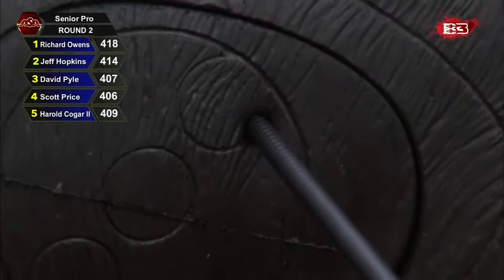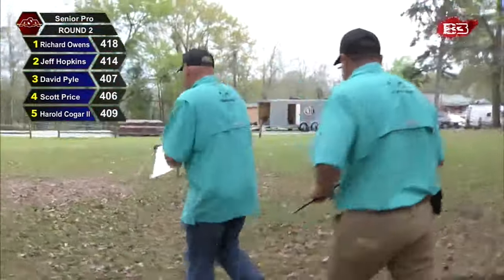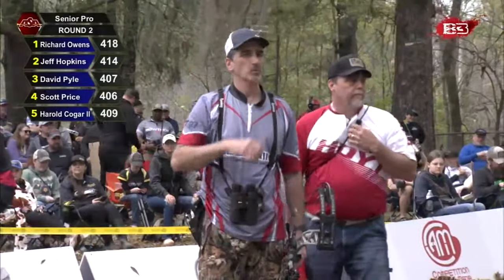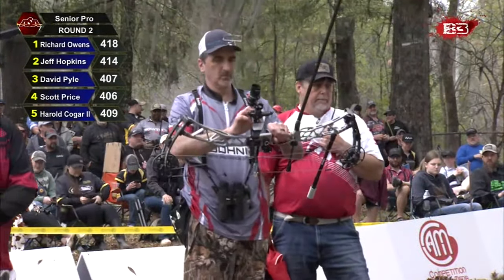12 for David Pyle. David Pyle with a 12. So he shot that upper. Yeah, caught that upper. Tell us when we talk about uppers, Darren, what are we talking about? Yeah, there's two 12s in play. The low 12, which you can see, depending on which way the animal's facing, 5 o'clock, 7 o'clock, it's always in play.